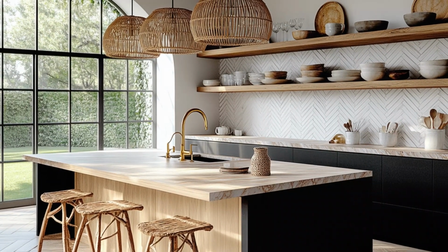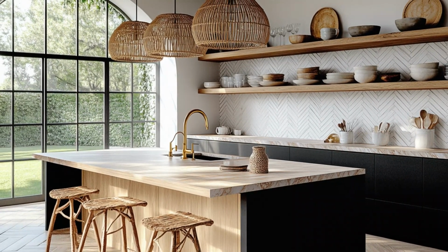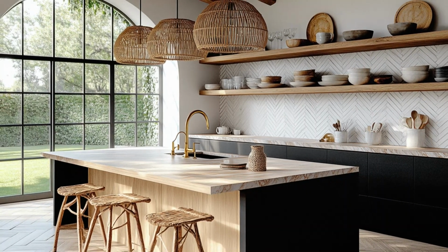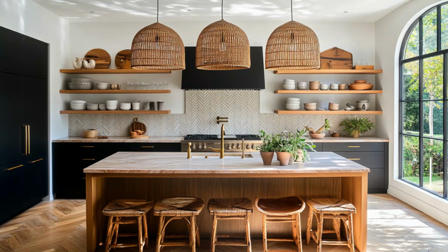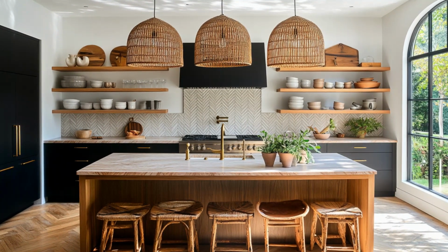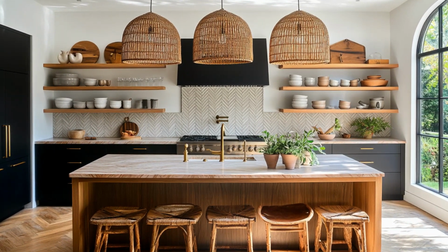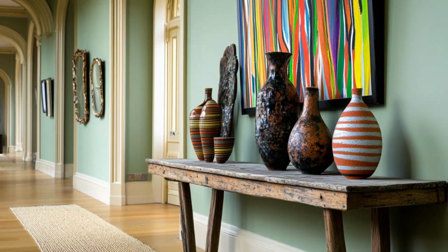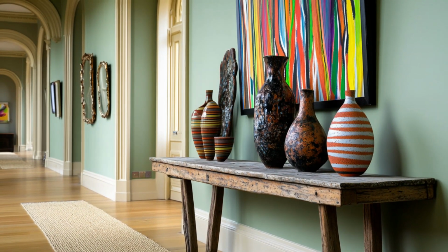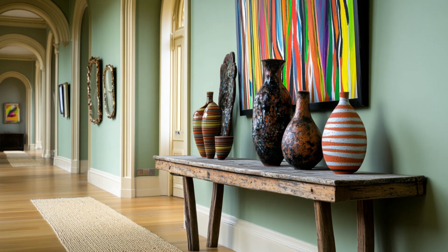The key? Find a common thread that ties it all together. This could be a signature color scheme, recurring textures, or timeless furniture silhouettes. For example, my own home combines Japanese and Moroccan influences, modern minimalism, and vintage decor. But what keeps it cohesive is my love for neutral tones, natural wood, and bold statement pieces.